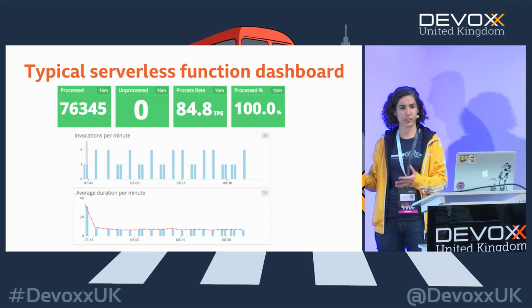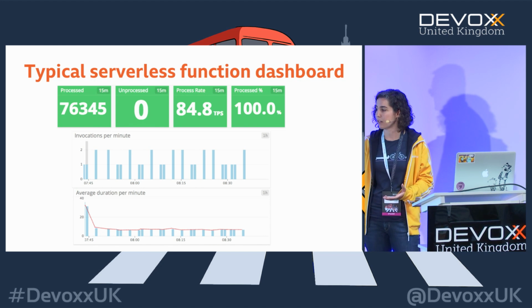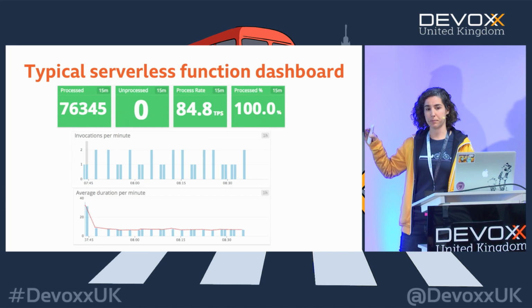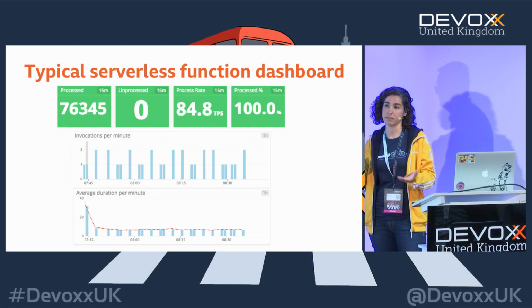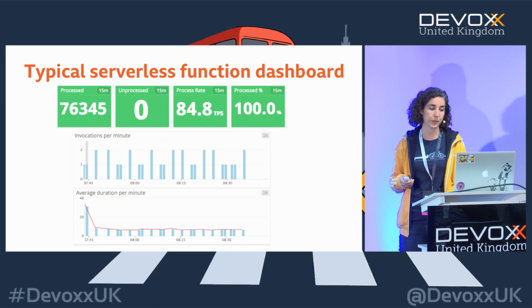I think I heard that in one of the talks yesterday. But apparently in the wild, they realized that it's actually more than 2. So think that if you go over the invocation time while you are processing your data, your lambda is not only going to time out, but it's also going to retry. And this will not only delay your data being processed, but it could also incur extra costs for you.